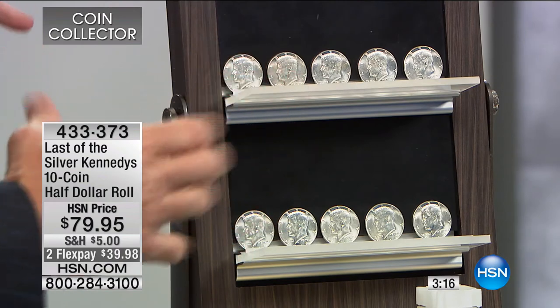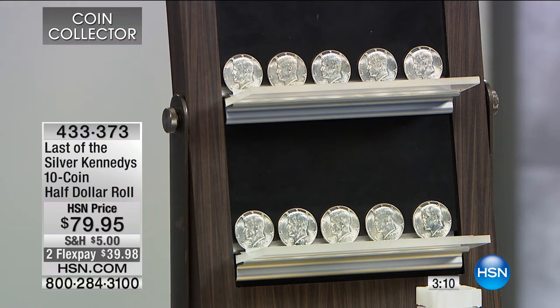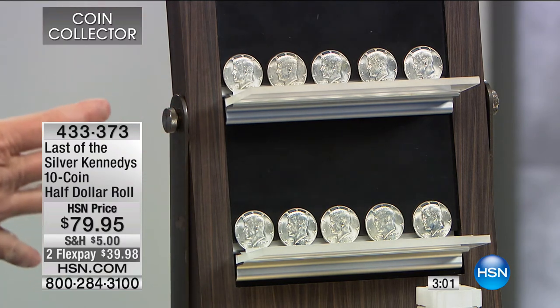Last week we sold, and I opened them on the air, the 2010 5-ounce silvers, $1,500 a set, 100 sets. We sold them out. But I opened them on the air, so we have to ship them. This is HSN, we ship immediately. So I have to overnight those 5 boxes.